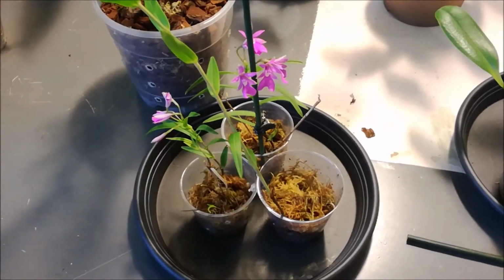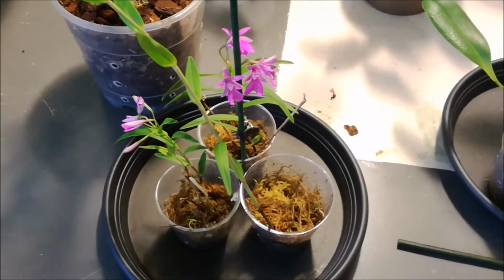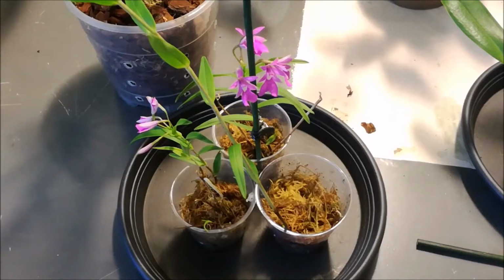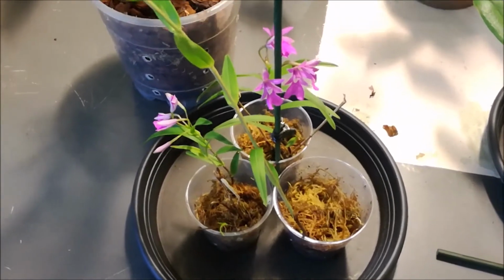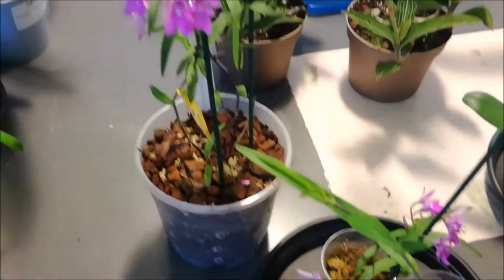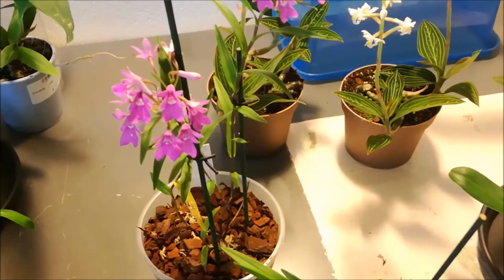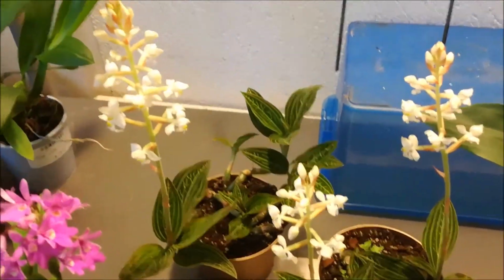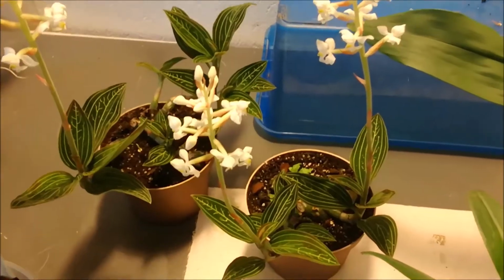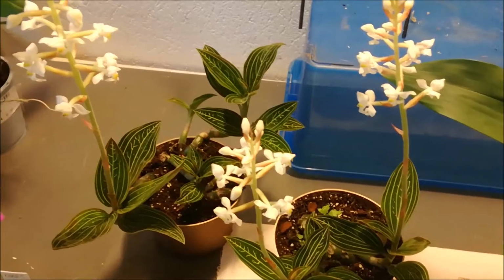Okay, last batch. These are three pieces of Epidendrum centropetalum. This is the big one. Yeah, pretty amazing that it still has flowers after what I did to it. Ludisia discolor with white veining. Oh, this is really pretty.